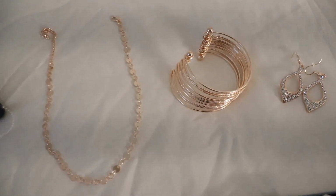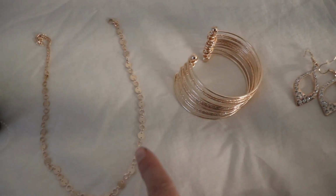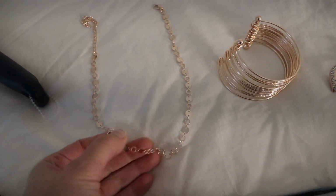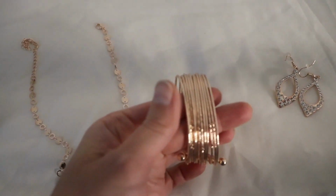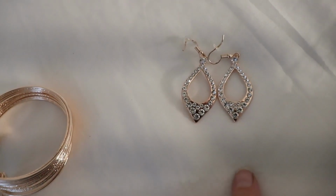And then this is the jewelry I'm going to be wearing today. All 3 pieces are rose gold, so I'm going to be pairing the outfit with the rose gold coin necklace, rose gold bangles, and diamond rose gold earrings.